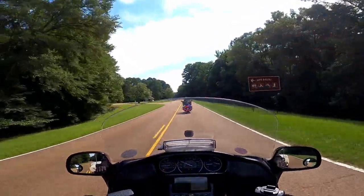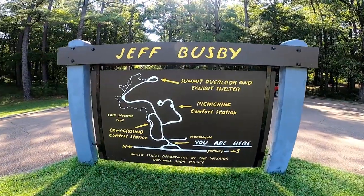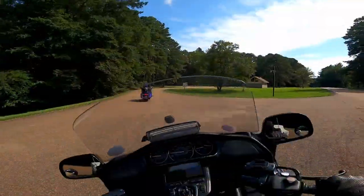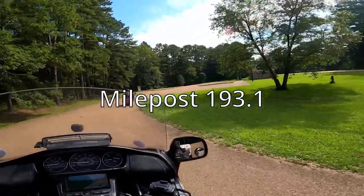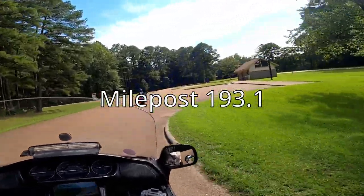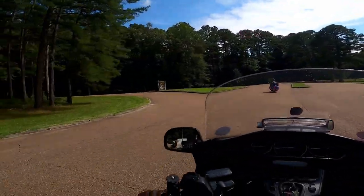Okay, we just made it to the next campground, Jeff Busby. It's the number two campground coming from either north or south out of the free campgrounds on the Natchez Trace. And first come, first serve, so we don't know if we're gonna get a location. Well, it looks like a restroom right here already available.